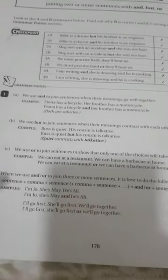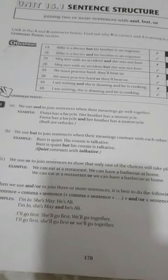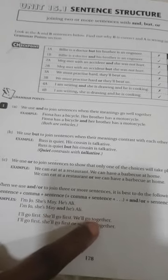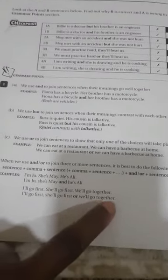So before the last one, you use and. Now the second example, which is expressing the use of or, it says I'll go first, she'll go first, we'll go together. Now I'll go first, comma, she'll go first, or we'll go together.